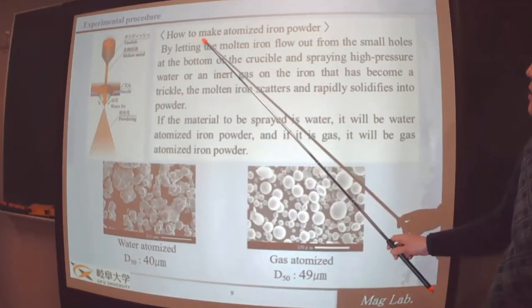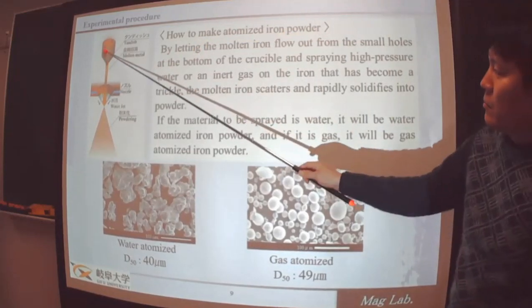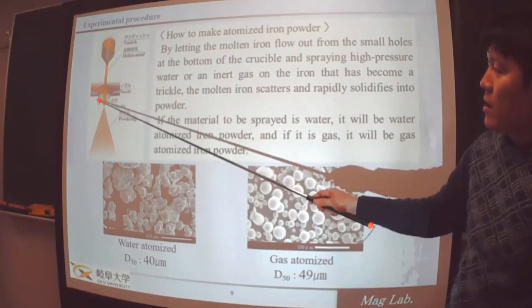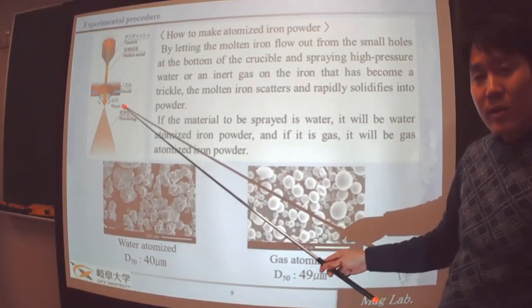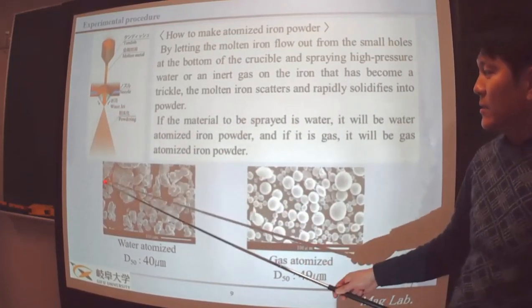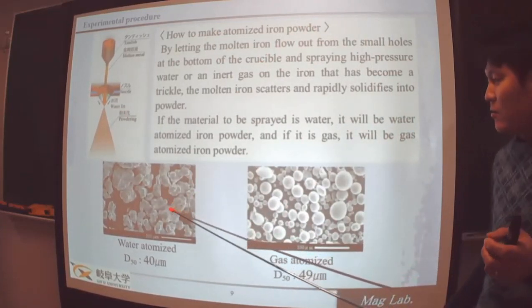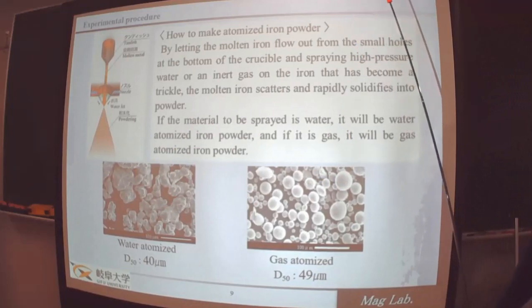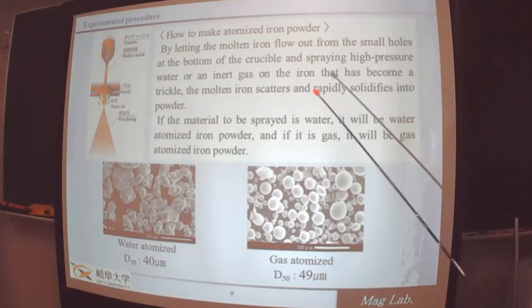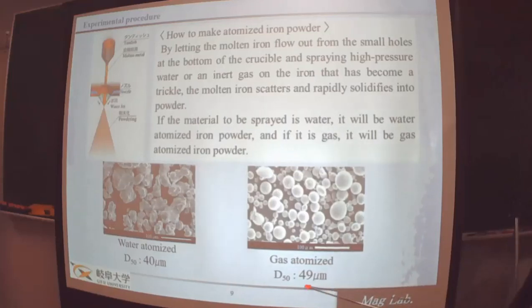And here, how to make atomized iron powder? As you can see here, from the molten iron metal, you pass it through a nozzle with a water jet or gas jet. So you can get a powder like this. Water atomized powder is not a sphere, it has an irregular shape like this, and gas atomized powder is shaped like a sphere. These two types, with different shapes, have different magnetic properties and mechanical properties. This time, I use gas atomized powder.